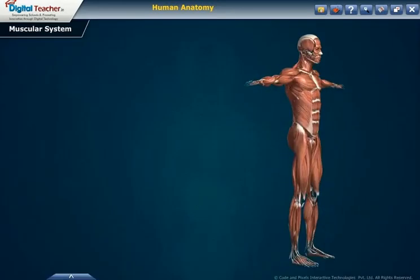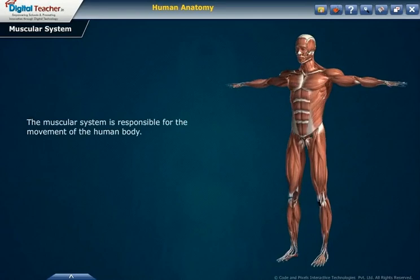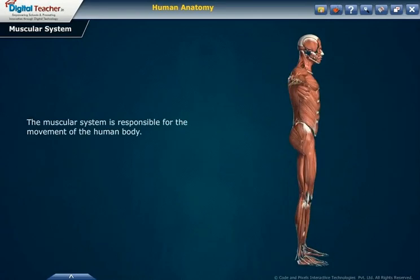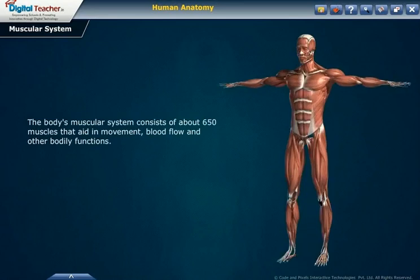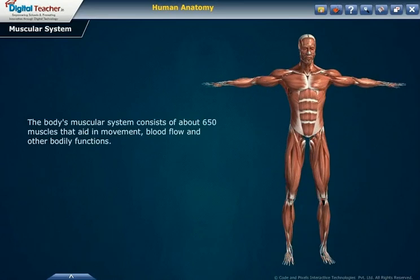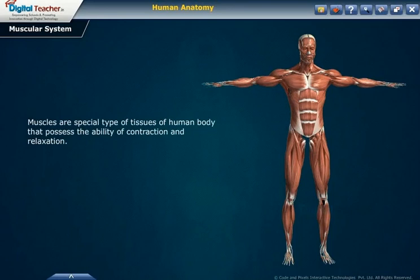Here we will know about the muscular system. The muscular system is responsible for the movement of the human body. The body's muscular system consists of about 650 muscles that aid in movement, blood flow, and other bodily functions. Muscles are a special type of tissue of the human body that possess the ability of contraction and relaxation.